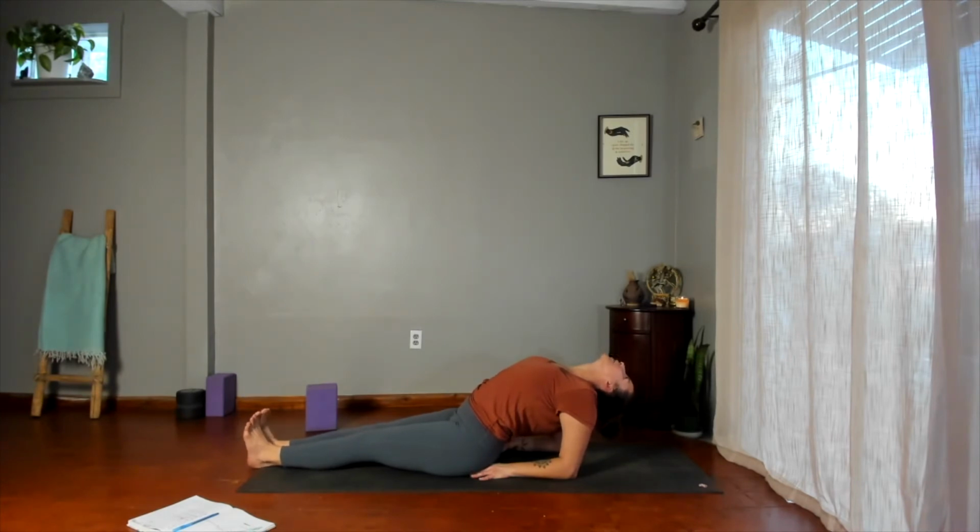Now push down through your wrists, elbows, lift up through your sternum and move your shoulders back. Push your legs longer, pull your throat back, head back, and maybe look toward the wall behind you. Do lift the base of your skull away from your spine. Breathe into the front side of your body.